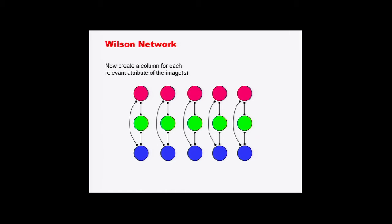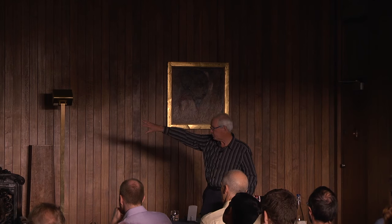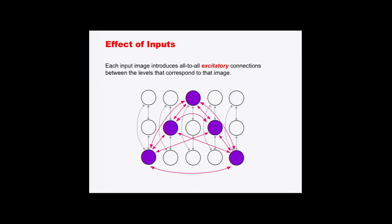So the final step in Wilson's setup is, suppose you have one of these pattern recognizing sets of columns, carved up attribute by attribute, and you want to train it to recognize something. Well, what you do is you show it an image. So this particular image it's looking at is at level 3 in the first attribute, level 2 in the second attribute, level 1 in the third, level 2 in the fourth, level 3 in the fifth. Okay? Whatever those are. So that's how that particular image pulls apart into the 5 attributes. So what the network does is puts excitatory connections between all of those. Everything that is coming from that image, you put in a set of excitatory connections. The idea behind that is if I'm seeing bits of that image, the brain is learning to expect to see the other bits as well.